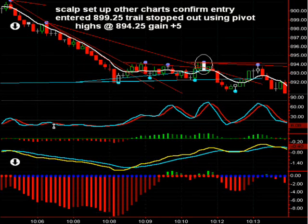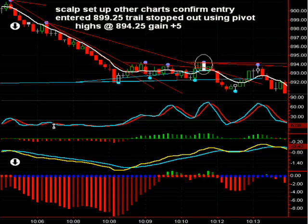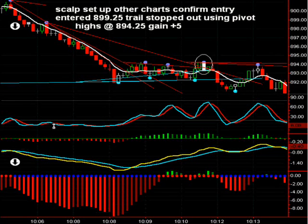A lot of people don't have a trading plan and don't stick to their rules, and if that works for them, that's fine, but in my experience, it does not work for me. I find myself jumping in and out of everything and just feeling like I'm flying by the seat of my pants. So anyway, I took this scalp trade setup at 899.25, and I trailed stopped out at 894.25 for a gain of 5 points. So I was happy with that.